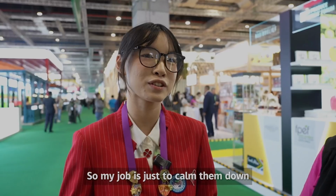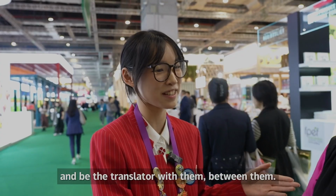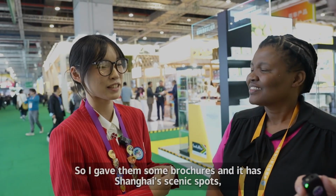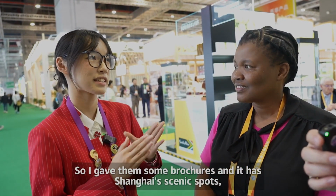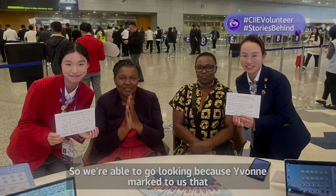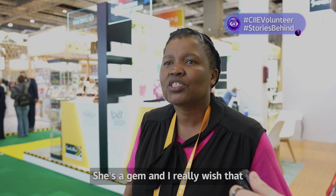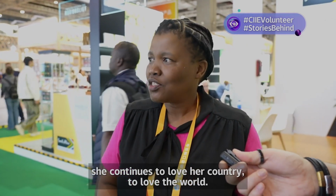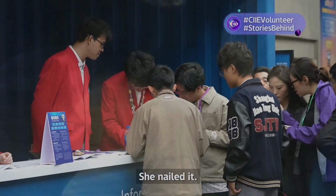So my job is just to calm them down and be the translator between them. And I heard they want to go to their company the next day. So I gave some brochures, and it has Shanghai's scenic spots, useful apps, and the metro map. So we're able to go looking, because she even marked to us that, okay, this is the place to go and all that. So yeah, she's a gem, and I really wish that she continues to love her country, to love the world. She nailed it.